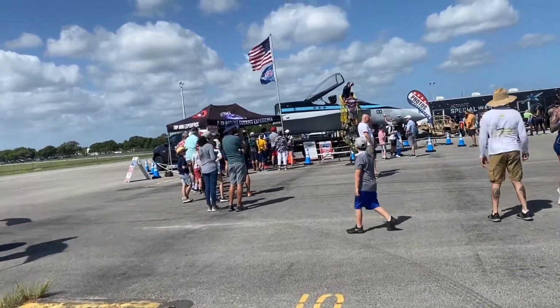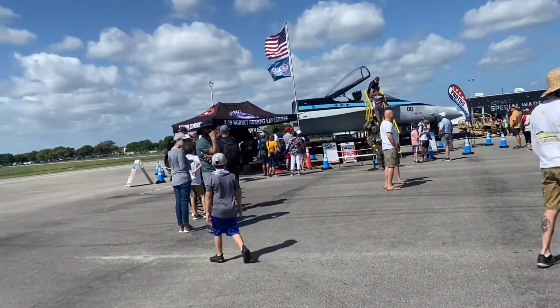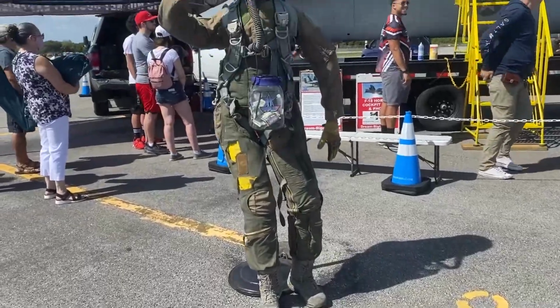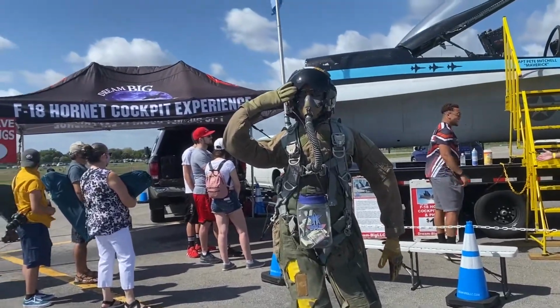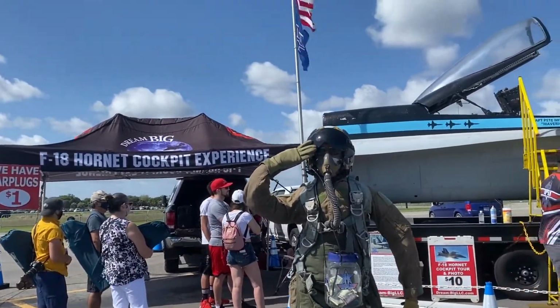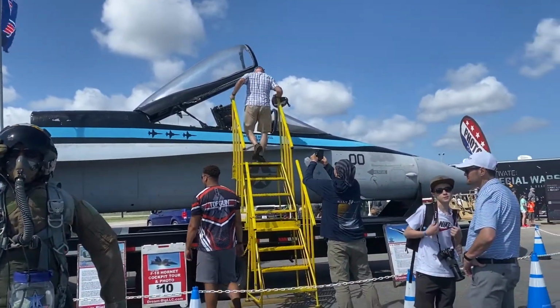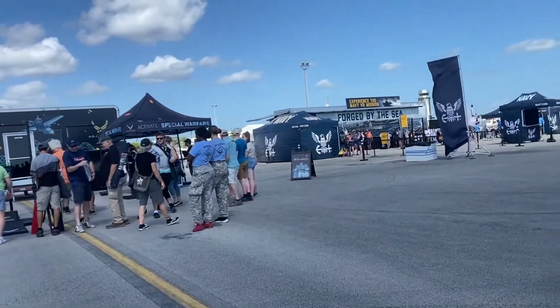Earplugs. That's the hornet. Cool. So cute. Oh, you can actually go into the cockpit and take your picture. How cute. How cool.